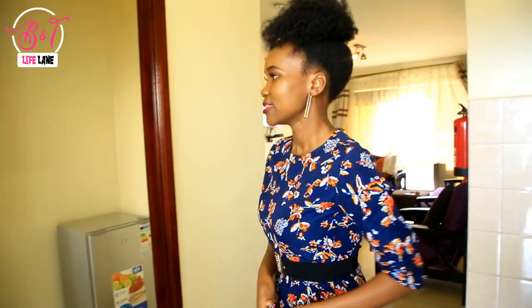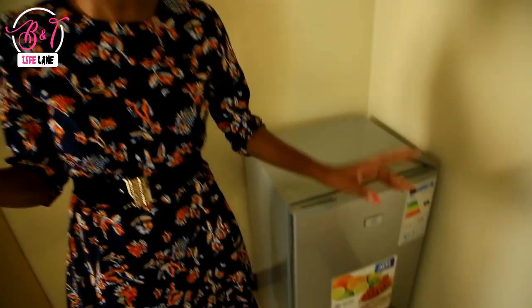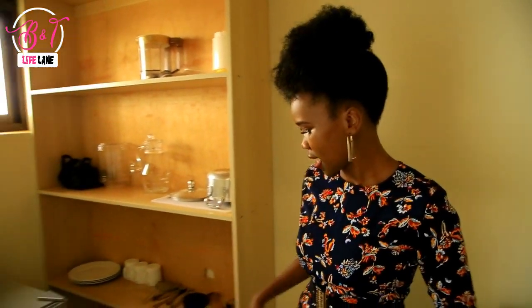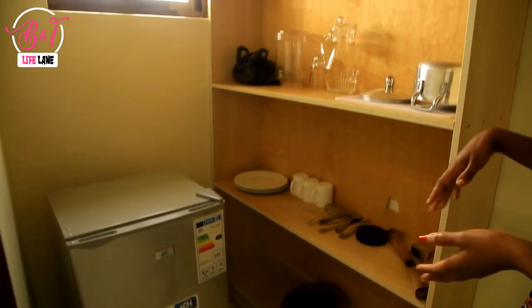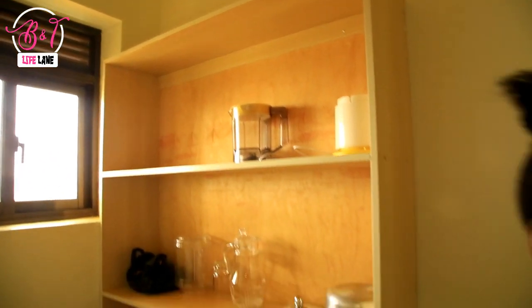Then this apartment also has a pantry. The pantry is here that you can keep your things. And the beautiful thing about this house, it has two fridges. The previous apartment had one fridge, but this one, I'm surprised, it has two of them. So in case you stock so much, you can store in these two small fridges. Your cooking pots are there, your glasses, your saucepans, your cups, your cutlery, things that you buy that you need to store, you can all put in this beautiful pantry.